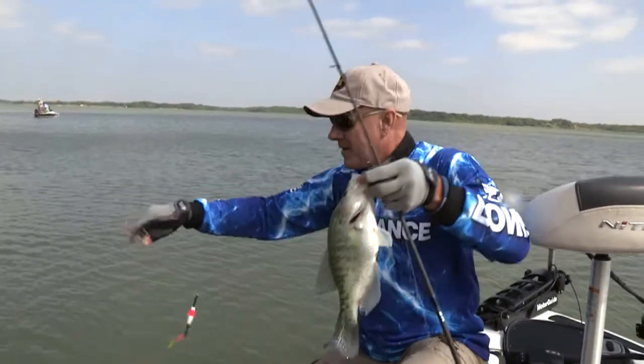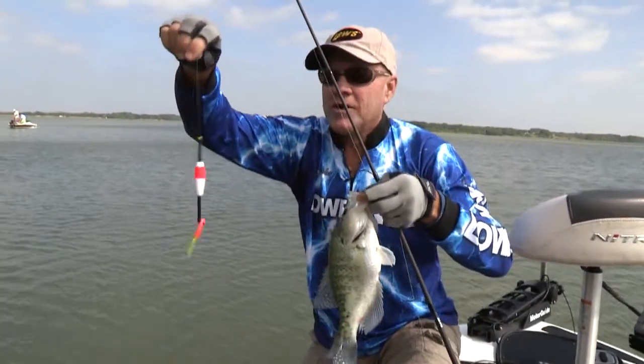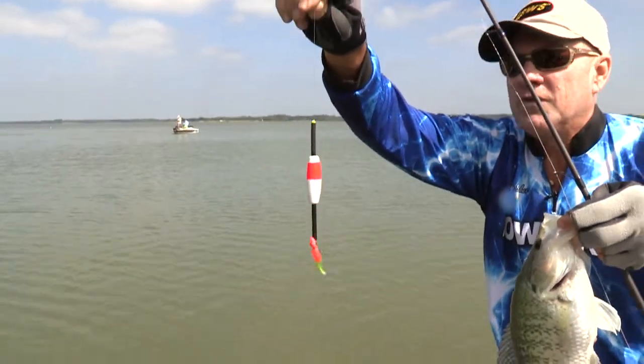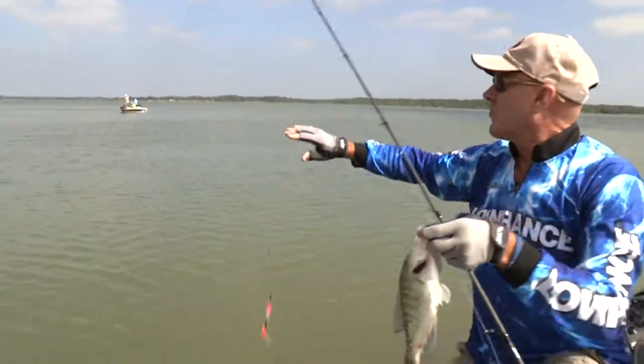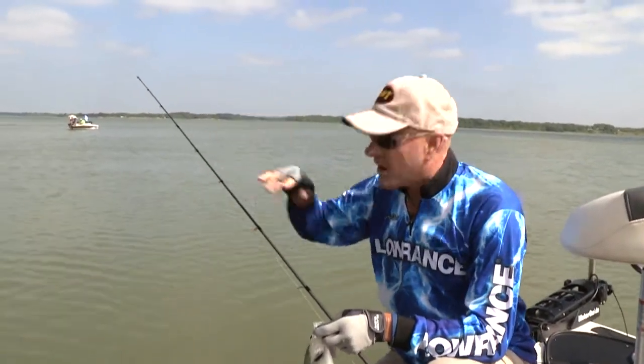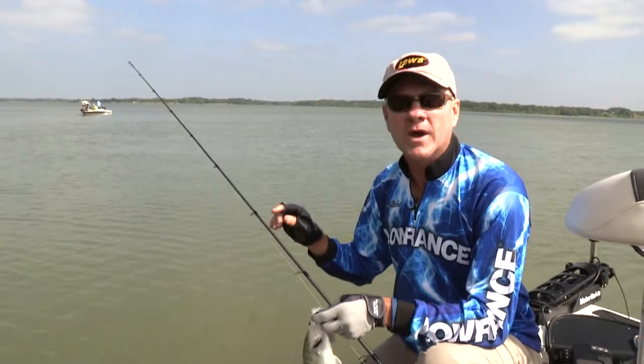Now that one hit my slip bobber rig. I'm going to show you that up close a little bit later, but it is perfect for catching these fish that are in this open water transition area that are suspended up off the bottom. They're not down on the bottom. This is a great way to catch them.